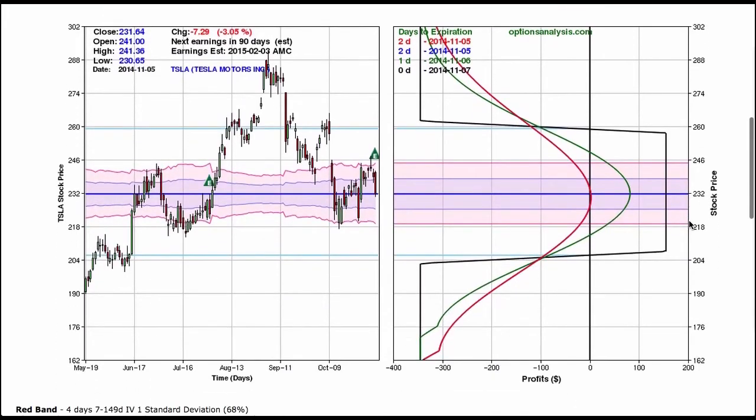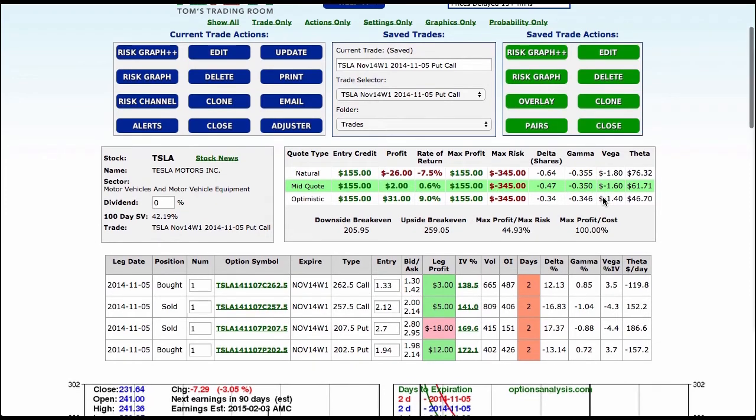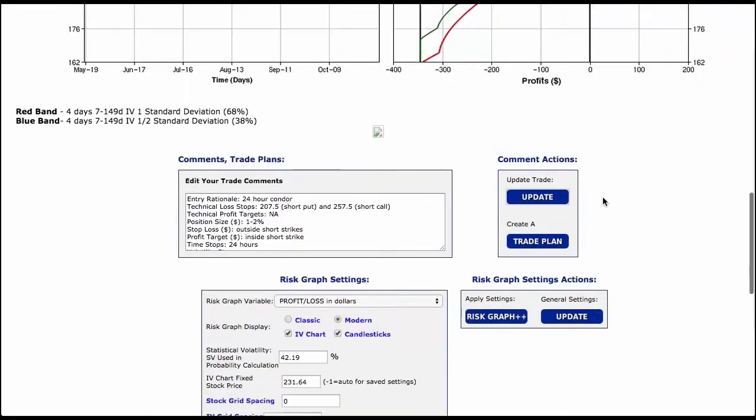Down here, we see the graph. We see as we got close to close, we're right in the middle, and we created a Condor that was roughly, I want to say about 25 points. Is that 25 points above and 25 points below the current stock price? So we had roughly a 50-point trading range on this stock.